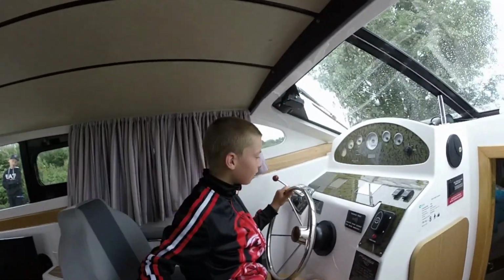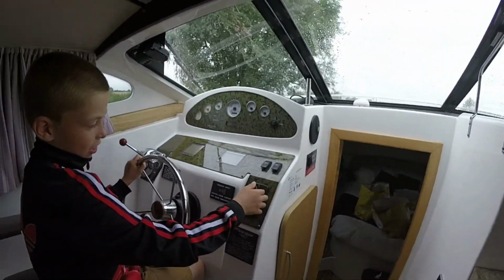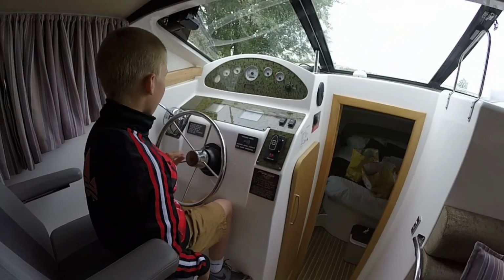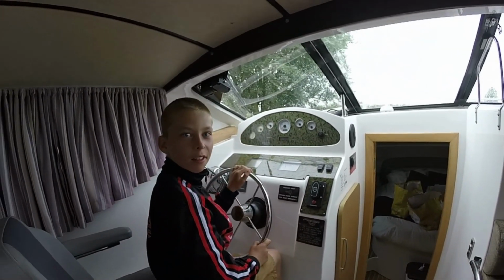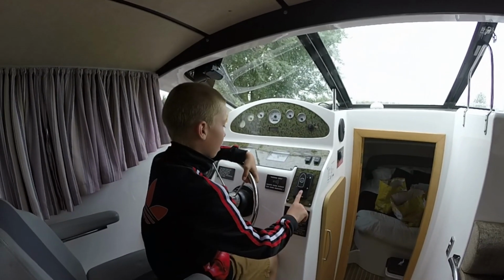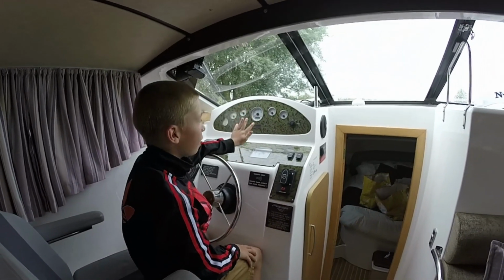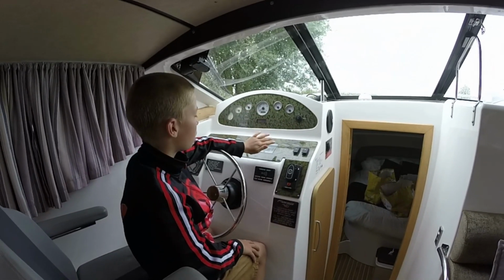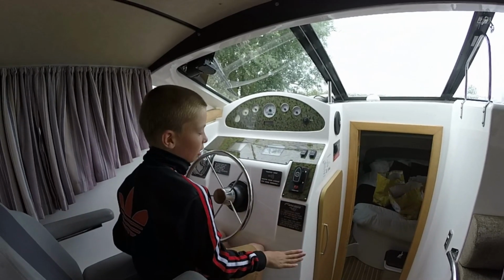Yeah. Okay, so do you want to explain them? Okay, these are the bow thrusters. So, when you're coming into a mooring where you want to moor up or park, you less boaty people out there, you need to press the red button. That will make a beeping sound. The engine's not on, so that won't beep. It won't activate. But how these work, I've actually used them. I do know how they work.